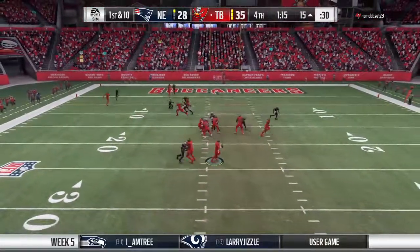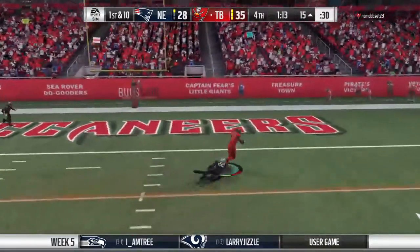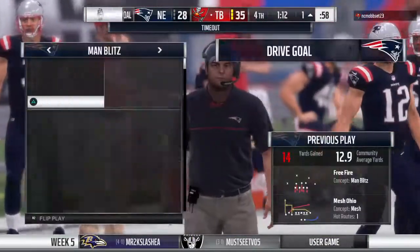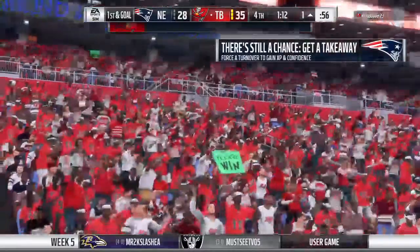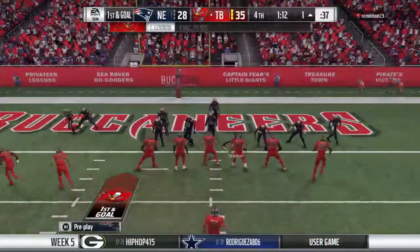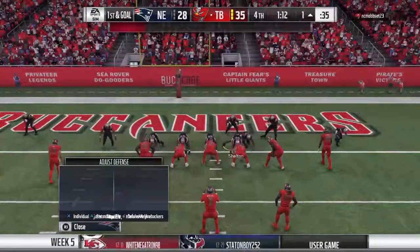Here's Winston. His pass caught at the 4. Now the defense will burn their third and final timeout. And as the two teams talk it over on their respective sidelines, we take a break.